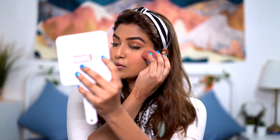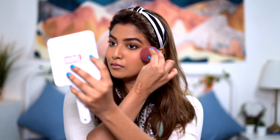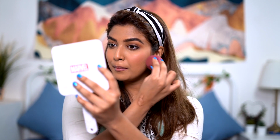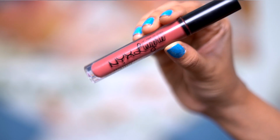If you're using a liquid blush, try to use your beauty blender so it just blends in really quickly and makes your blush look very natural. I'll just try to apply some lipstick. So for my lipstick, I'll be going ahead with NYX Lip Lingerie in the shade Exotic. This is again a very beautiful everyday sort of a pink nude shade, and also stays on your lips for a long time.